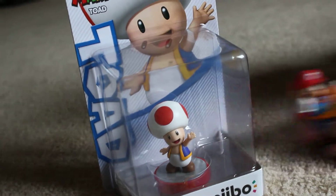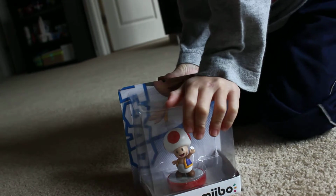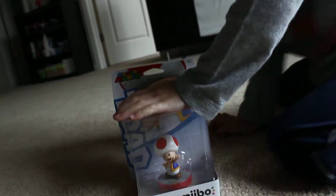Go ahead, open it up. So yeah, I really like the packaging for the Super Mario line. Just like the other packaging, it's really eye-catching. You gotta slide it out, remember. Come over here on this side. Slide it. There you go. Yeah, just throw everything. Why not? Alright, there you go.